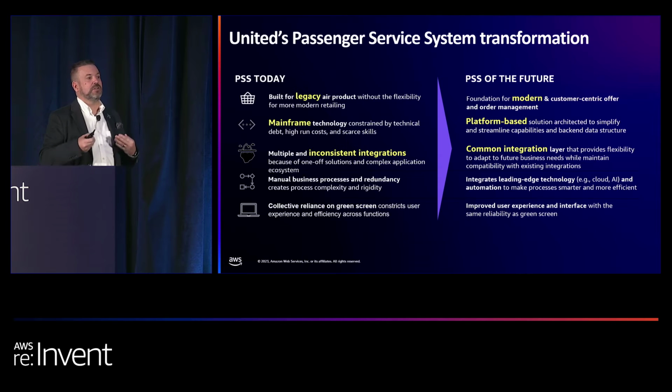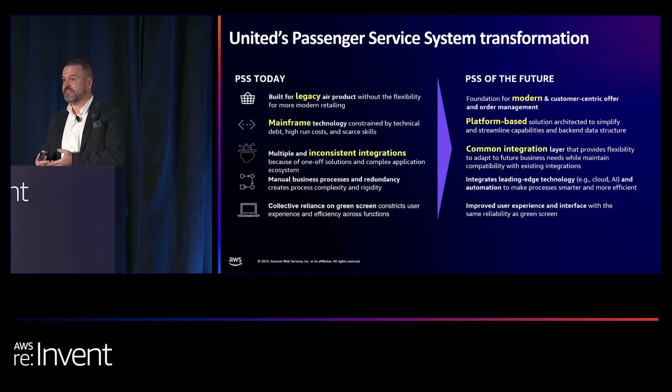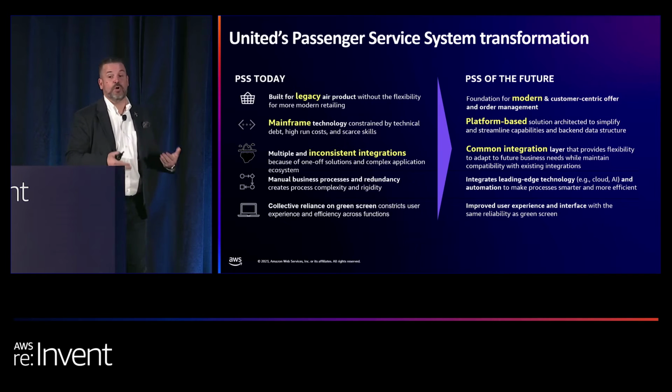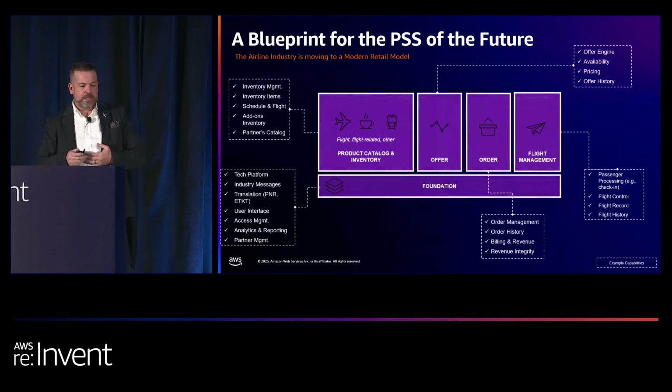So these are things that we're looking to change, the way that our employees can service the customer and also the way that our customers can service themselves. So it's about improving the overall experience to get to your destination safely. So where are we looking to go? Our PSS of the future is kind of broken down right now into about 5 different areas.